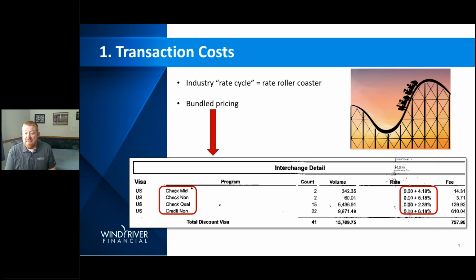So the way this type of pricing works is there's a low qualified rate, there's a mid qualified rate, in this case 4.18%, and then a non-qualified rate, 6.18%. Over time, these are really buckets where the processor decides which card type is going to go into which bucket. There are over 400 different card brand fees, so it's not always as cut and dry as three rates. There's over 400 rates that are really being put into these three buckets.